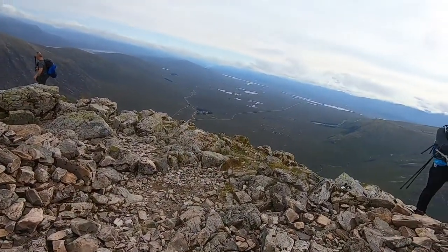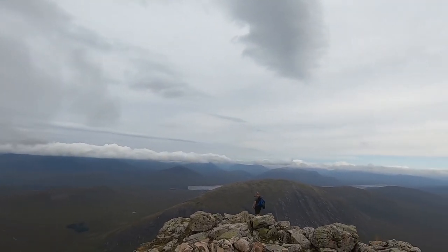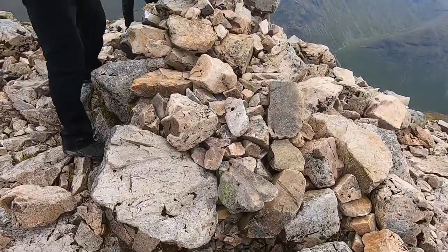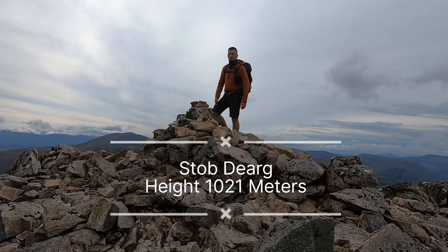Stob Dearg. What a view. So glad we got the views on this one. Yeah, it took us 2 hours and 15 minutes to get to the summit. Not too bad, took our time coming up through that glen and stopping with the drones and that, so not bad at all.